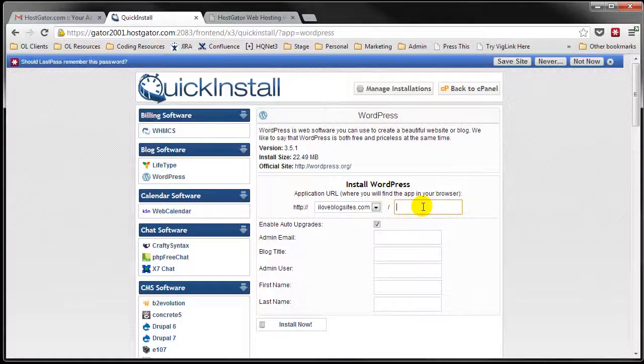If you want your blog site to be at an address like domain.com/blog, this is where you would put blog in here. But I want it just to be, when you go to iloveblogsites.com, much like I have my domain joekalis.com, it goes straight there. So I'm not going to put anything in the directory here. You can if you want, and go from there.